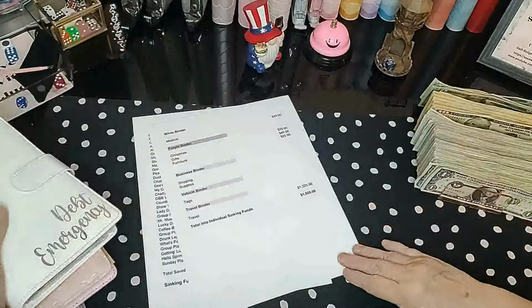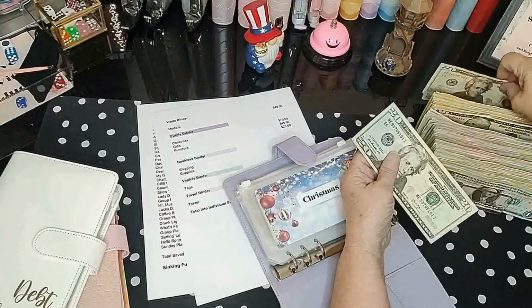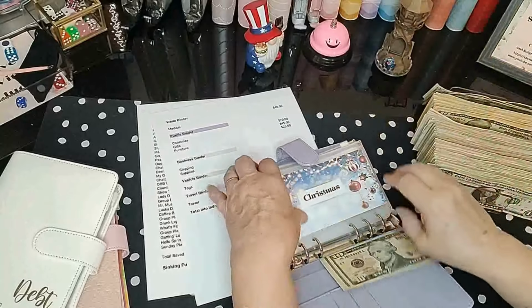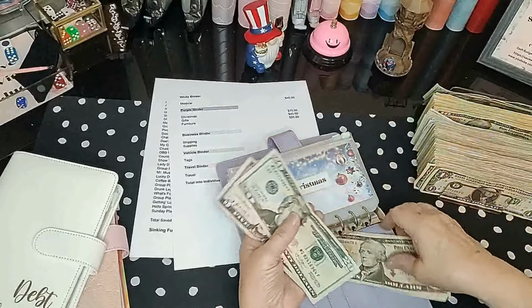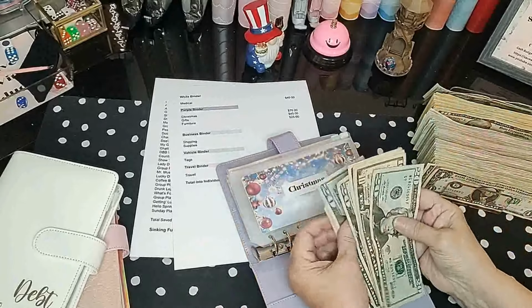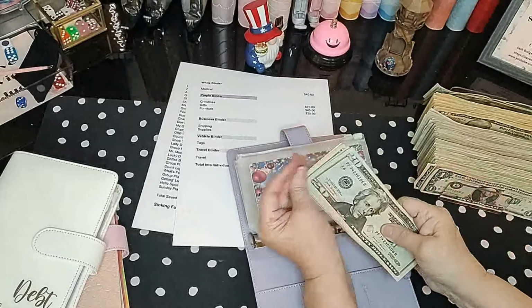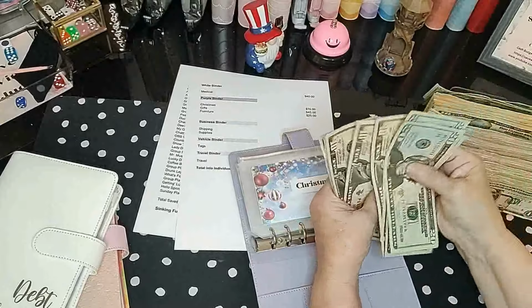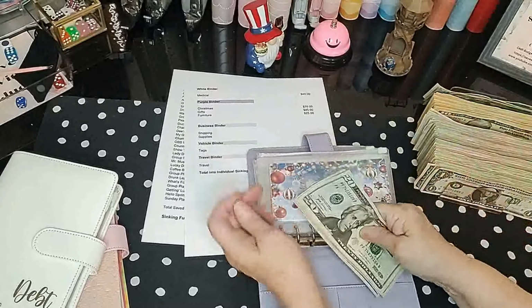Okay, and then in our purple binder, we are putting $70 into Christmas. Let me do 40, 50, 60, 70. And I already have in my little Christmas envelope, let's just add it up all right here. These are from some Christmas challenges that I finished in my Christmas binder. Let's see, 20, 40, 60, 70, 80, 90, 95, 100, 105, 110. So we have $110 already going toward Christmas.